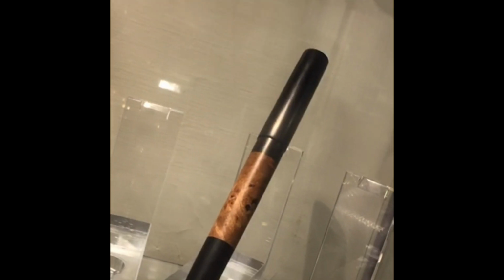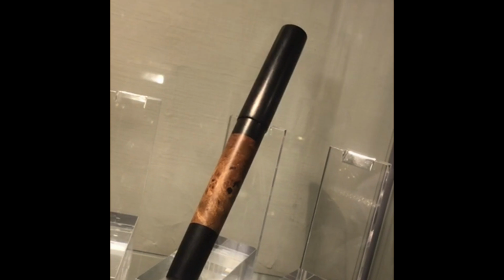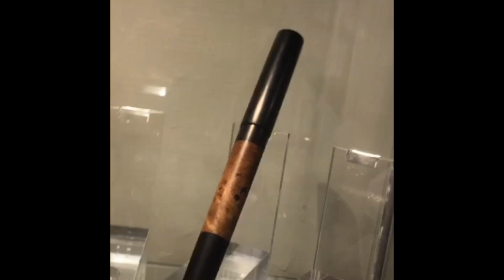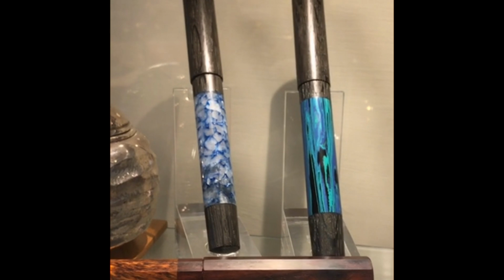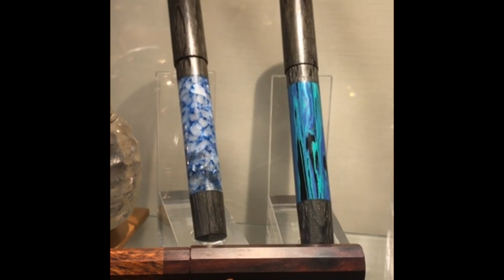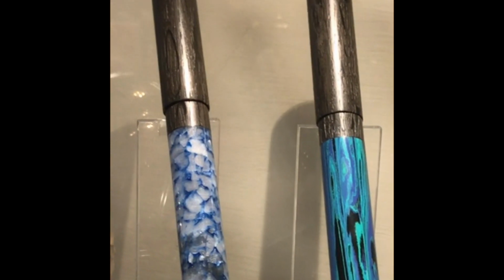This one here, the center band is also Taiwanese incense cedar, and then it has Haijon, and then it has ebonite on the sides. These, however, are a wood that is coming from Poland that is about 4,000 years old and was found underground, and you can see the pithing on the wood. You can see that texture on the wood.